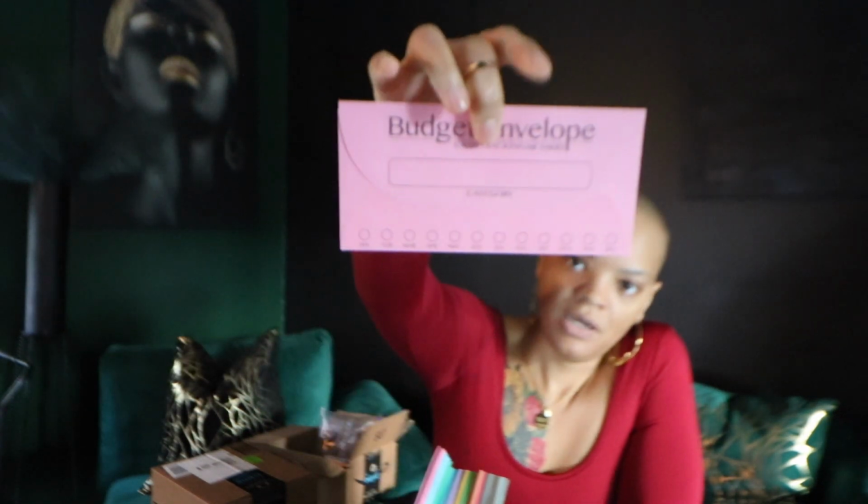And then also, guys, I got these money envelopes. Let me just show you these. These are the envelopes that I got. These are like my budget envelopes. On the envelope, you're going to put the category that you're saving for, and then as you add money, you can track it back here. It makes it easier once you account for what's in the envelope and track it here, then you can just transfer it into your planner.